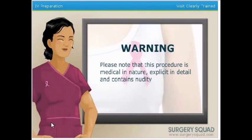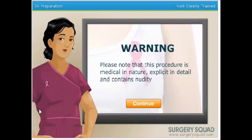Great. For those with a weak stomach or have children in the room, I need to let you know that the next few steps get a bit graphic and contain nudity. This procedure may not be appropriate for work or school environments. Click the continue button when ready.